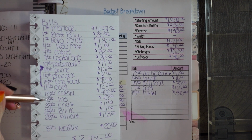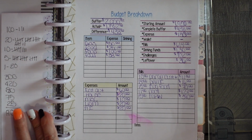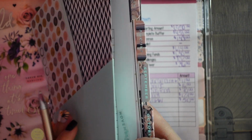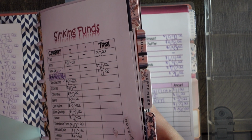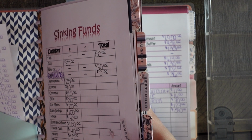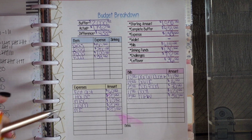So next week when I do my budget, it'll be all the last of these, and that's how I do it. Again, I know everybody does their budget different, and I know not everyone has that buffer account, but it's not practical for me to use cash for everything. I know that that's the goal, and that's most people's goal, but for me, it's just not always feasible, especially with gas.